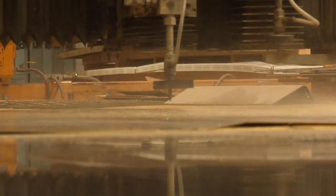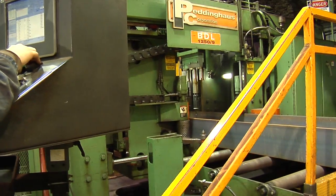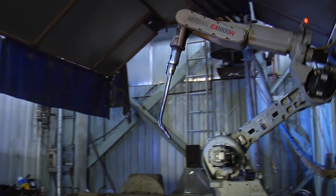Today you've had the opportunity to look at how the technology is changing in the metal fabricating industry. Not only is the technology changing, but career opportunities are continuing to evolve as well. This is an industry that's not standing still, it's continuing to grow and develop, and guaranteed it's going to look different 20 years from now than it does today.